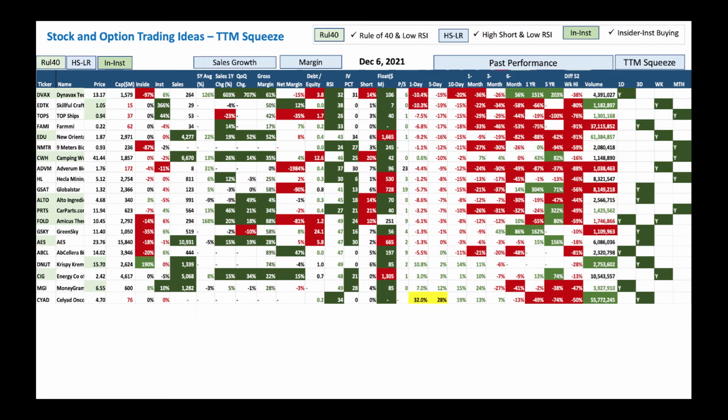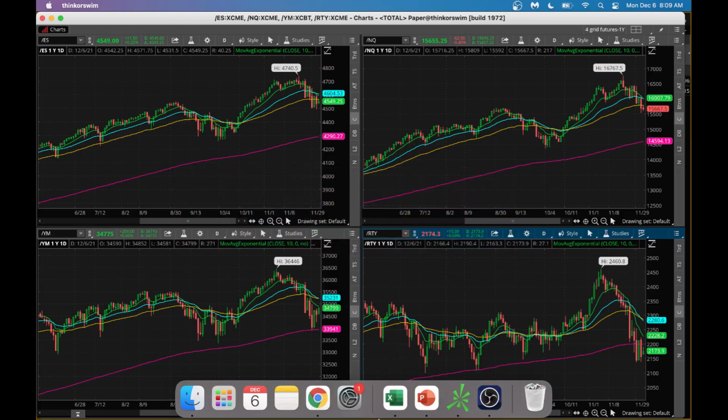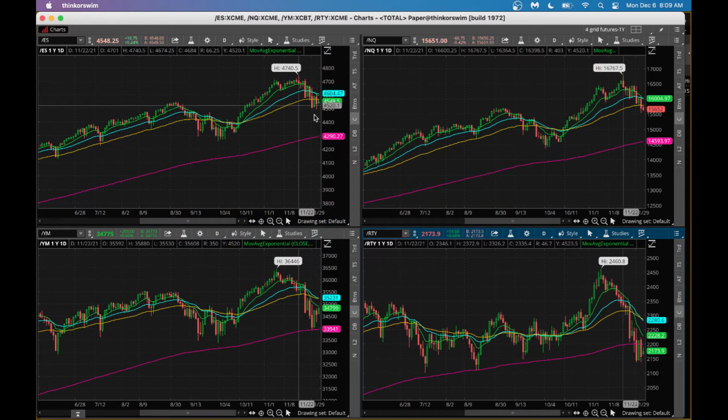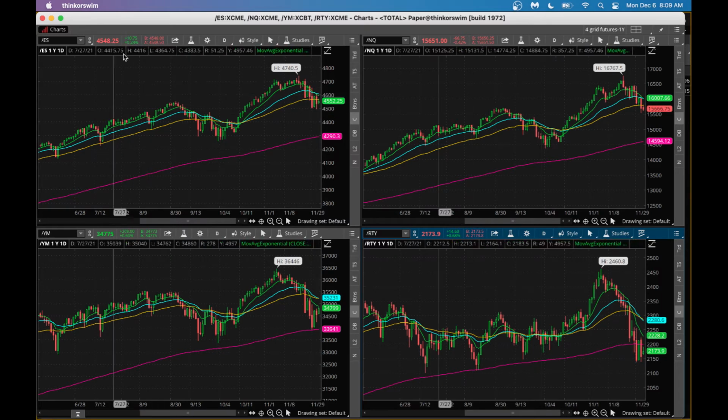So with that, what we'll do now is we'll look at a few of these stocks here and go into the thinkorswim platform and see what's going on. So let's jump into the thinkorswim platform and go from there. As you look through here from the futures market, it looks like we got a small uptick in S&P 500 futures. We might have a small bounce here.